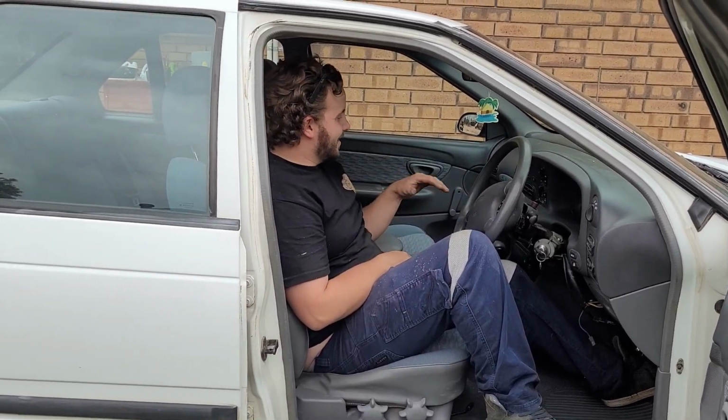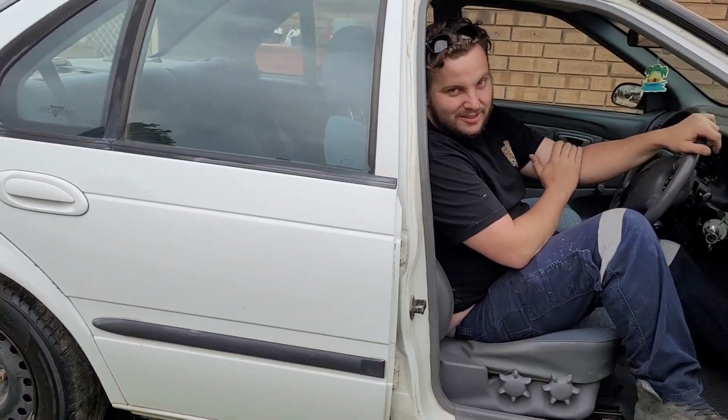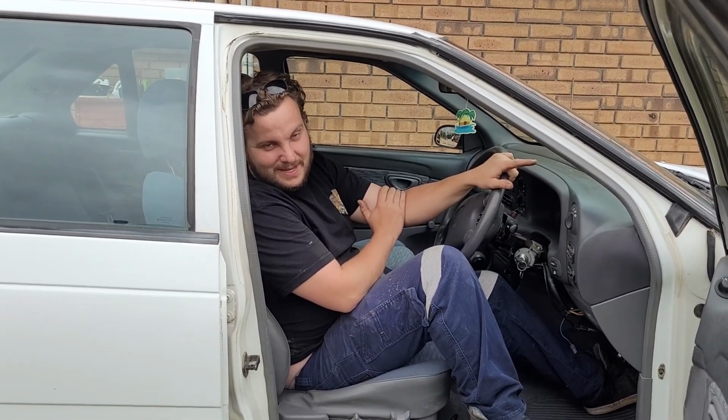All right, so we've got the interior back together. We've got everything clean, got the windows clean, got the tint off, even tire shine the tires. That's probably it for this week. Next week, we're gonna have to actually make this thing drivable and reliable and kind of try and make it look cool as well.